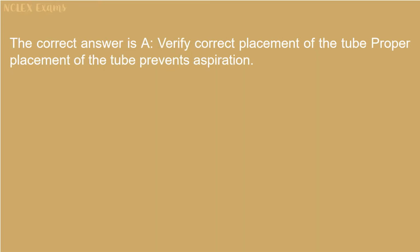The correct answer is A. Verify correct placement of the tube. Proper placement of the tube prevents aspiration.